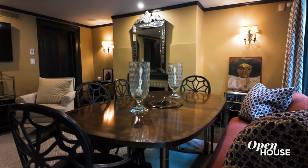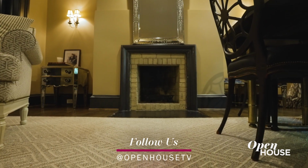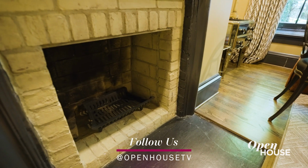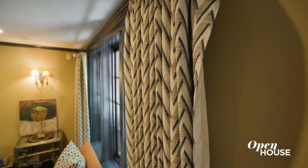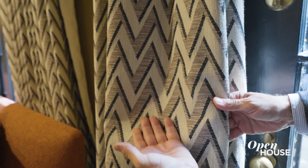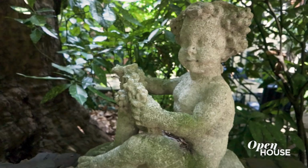The banquette also allows you to push the dining table to one side of the room, which leaves the view open to the fireplace. And since the fireplace is such a focal point in this room, I knew I had to play it up, so I used this fabulous Venetian mirror. Since the windows in this room are a unique feature, I wanted to really accentuate them, so I used this fabulous herringbone fabric that draws your eye right out towards the garden.